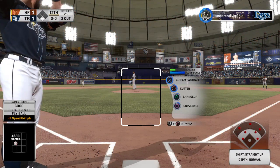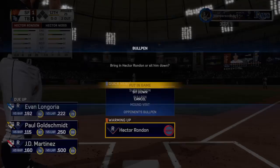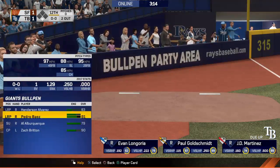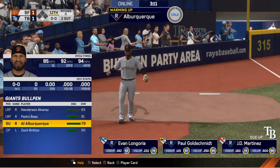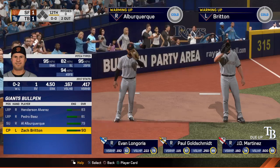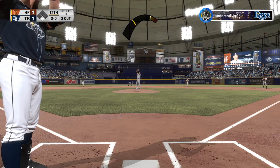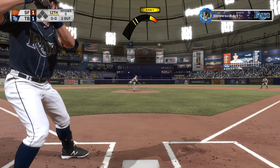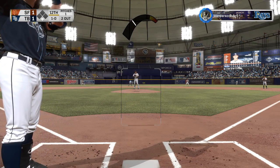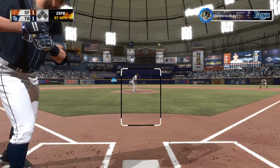Stepping in, Evan Longoria. It was a flyout for him in his last trip. Hector Rondon will come on in relief as he'll make his 2nd appearance of the season so far. Number 56, Hector Rondon. Here's a 2-seamer inside to start the at-bat. It's 1-0. Now action in the bullpen as their closer starts to get loose out there.